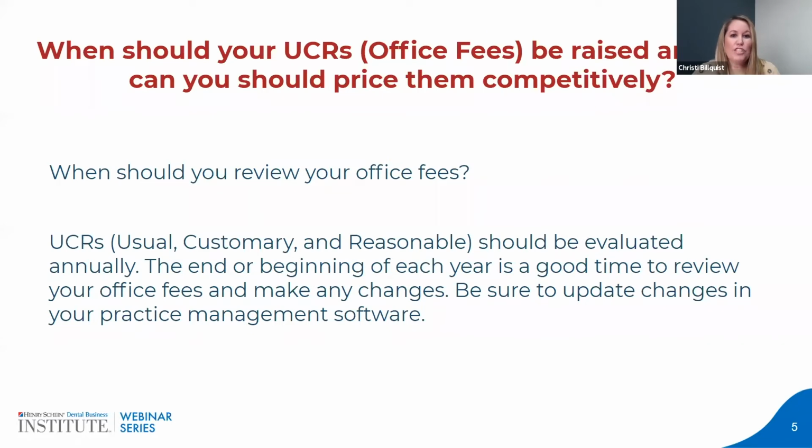So when should your UCRs be raised, and why you should price them competitively? So it's good to annually review your office fees. So when we say UCRs, some people say, what does that mean? I think it really depends what part of the country you are in of how you refer to your office fees. Just for the sake of vocabulary, so we're all on the same page, if I say UCRs, that's the same as office fees. I avoid using the word fee schedule, just because when I say fee schedule, that tends to refer to what the insurance companies are paying. So UCRs are office fees.